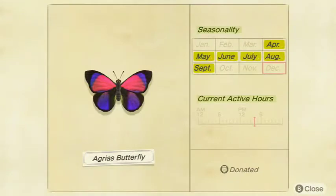Next up is going to be the Agrius Butterfly. Now, to find this, you have to be playing in April, May, June, July, August, and September in the Northern Hemisphere, or January, February, March, October, November, and December in the Southern Hemisphere. These are also just found flying around the island. They're pretty basic. If you go back and watch my old island tour video, the one from April 2nd, I actually caught my first Agrius butterfly in that video, so I have the original one I caught, and that was kind of cool.